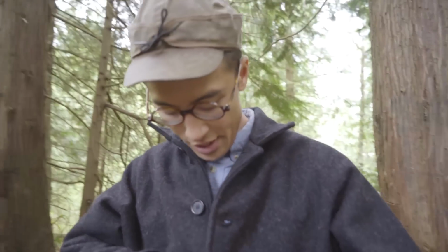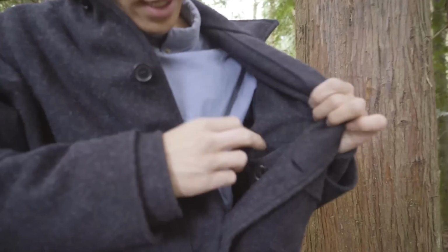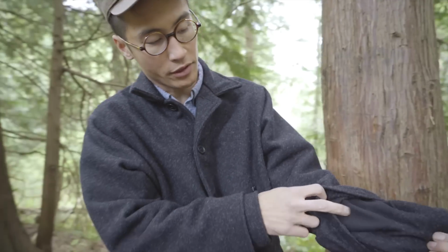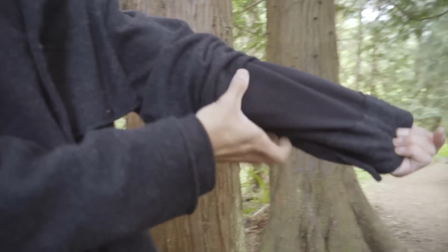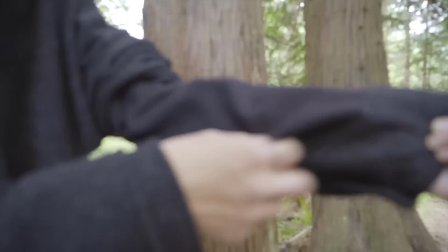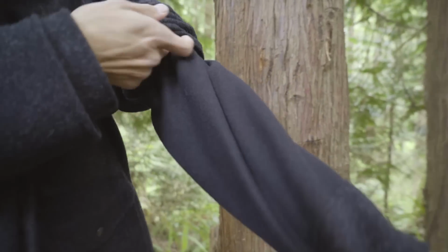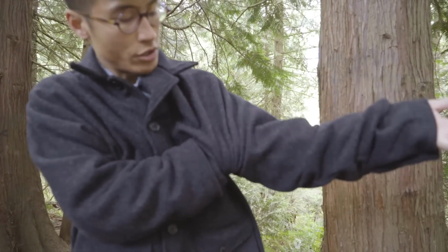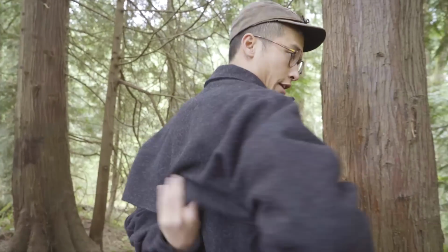On the inside there's one inner pocket and one spare button. It is a full cape over the arms. The inside of the arms uses a little bit thinner fabric, but it's all right. It's still wool. Double layer, continuous through the arms and shoulders. Double layer in the back.